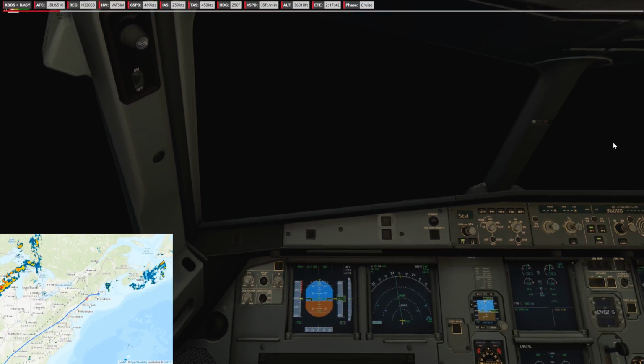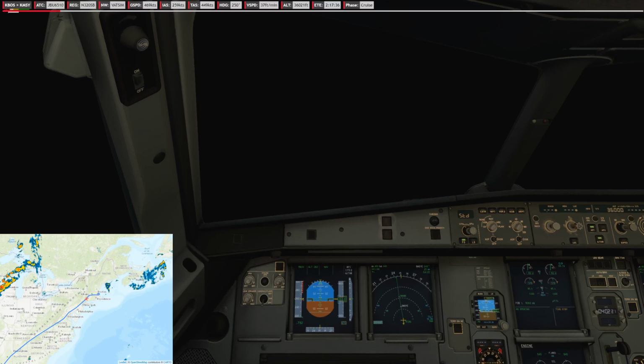Delta 248, leaving my airspace. New York Approach for Kennedy is closed. Radar service terminated. Frequency change approved. Have a good night. Thank you so much for the service tonight. No longer with you, Delta 248. No problem. I'll catch you later.